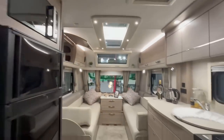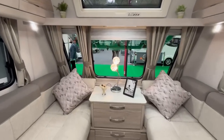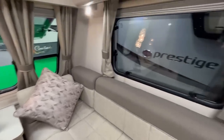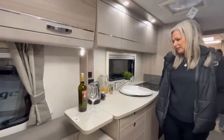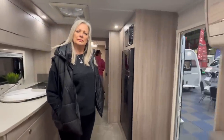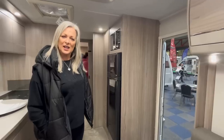Again, you've just got loads of space. On this one, you've got three front windows at the front. Not bad at all. They've just done well with space, haven't they? Not bad at all. To be honest, it's not floating my boat, this one, because I'd rather have a big double bed at back. But if you've got kids, definitely. You know what to say, don't you, Ross? It's nice, but it's not for us.